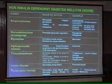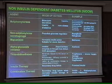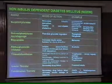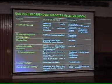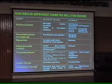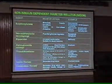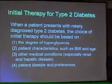Insulin can be used for non-insulin dependent diabetic patients, and combination therapy for patients who do not respond to oral hypoglycemics, where you combine insulin with the oral hypoglycemics, can also be a part of your strategy for the treatment of type 2 diabetes. What should we do?